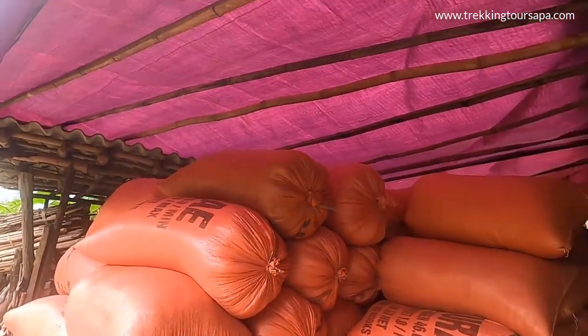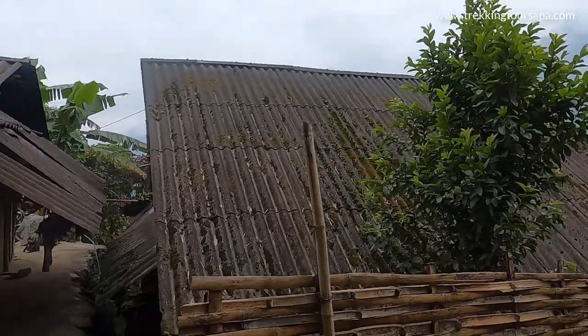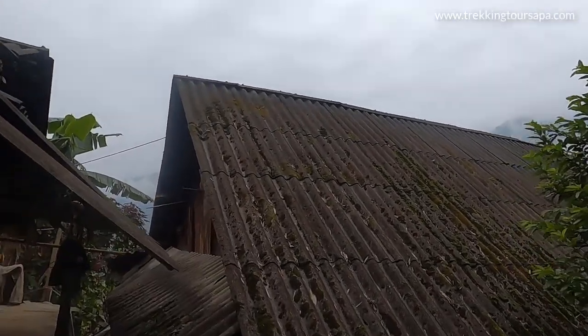This is about maybe 70 bags, something like that. And yeah, this is my old family house. So we're going to change this, okay? We're going to change this to new. It's very interesting, everything we got over here.